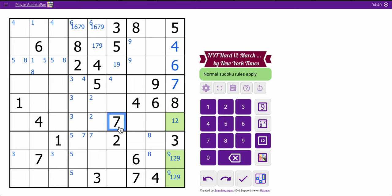This 7, oh, it interacts with this one to force a 7 on one of these two, but it can't go here because of this 7, so 7 in box 4 is actually placed, and I didn't see that sooner. These two 7s now force a 7 on one of those 3.